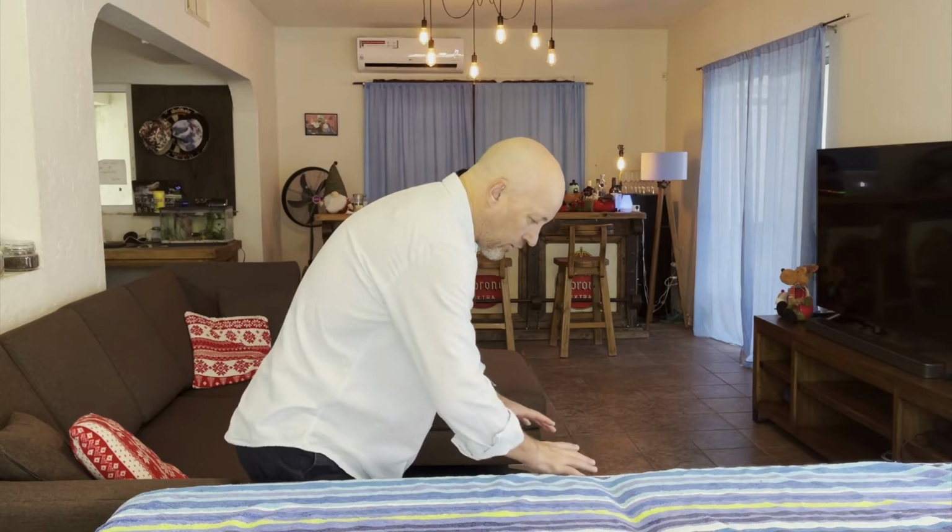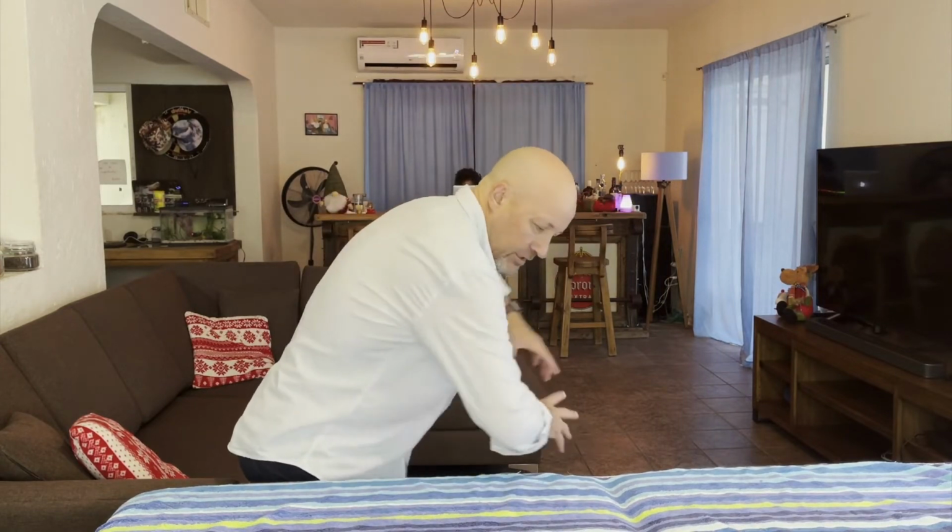Now, one other thing, your lower back. So you might say, well, if I put my table down low, then I'm going to have bad posture. Well, you're only going to have bad posture if you have bad posture. So don't flex at the lumbar spine like this. See this? No. It's what's called hip hinging.